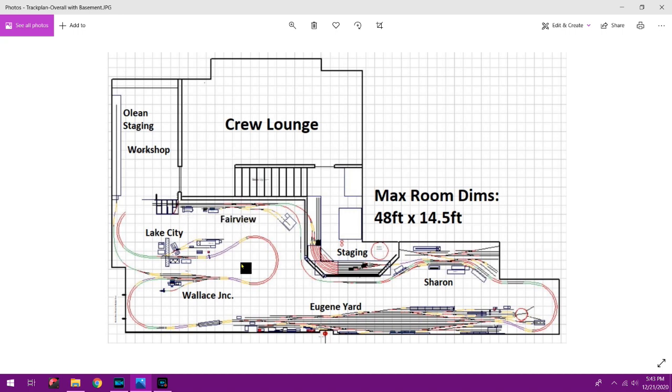The overall dimensions of the layout room from this wall over to this wall is about 48 feet, give or take. And the overall width at the max, this wall to this wall, is about 14 and a half feet. So that's the overall size of the layout. And along this one wall here is the Eugene Yard area. From Eugene, you come into Wallace Junction, around the peninsula into Lake City.